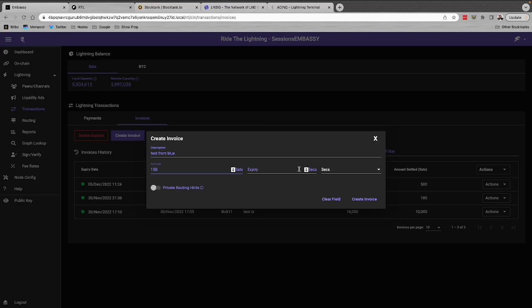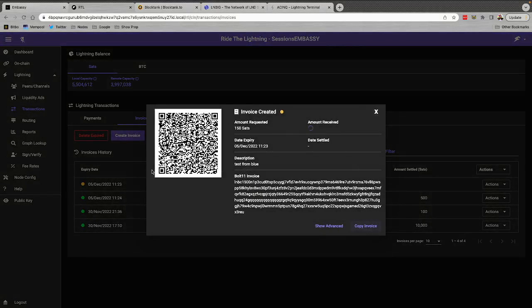And then you can set an expiry. How long is this invoice going to be up for? And there's a drop down here. You choose how long you want this to be good for. We'll just do a short one for right now. We'll do 5 minutes. Okay. So 150 sats. This is only an invoice that will be around for 5 minutes. We'll hit create invoice. Again, scannable QR code for anybody, or you have the invoice right here, which you can hit copy, and then you can send that to anybody you like.